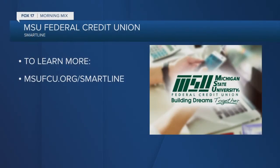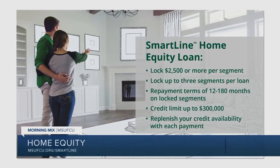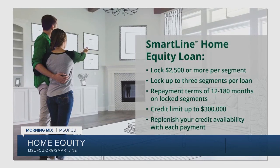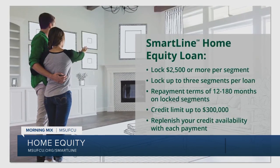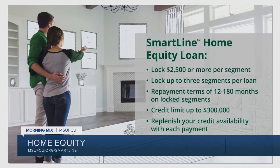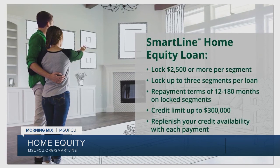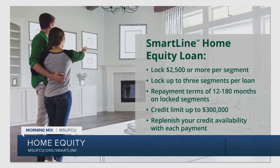Yeah, so at MSUFCU, we recently introduced a product called SmartLine, which is kind of the best of both worlds between that line of credit and a loan, because what you do is you secure whatever amount that is. So again, in our example, it's $40,000. And then it's a line, but say that you want to do those bathroom remodels and it's going to take $12,000. You can then lock that $12,000 at today's rate and make installment loan payments basically. And then again, as you pay it off, those funds become available in your line again. So you're getting the benefits of locking that in, knowing exactly what your payment is, but still having the line available to you as you pay it off.